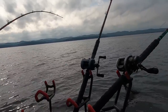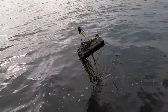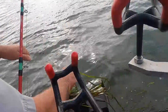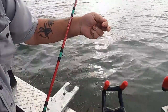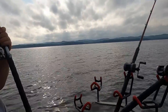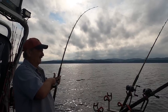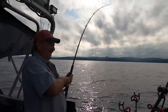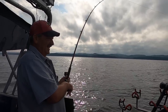Oh. It's hard to gauge something like this when you got 4 pounds of stuff. The whole fish might even be embedded in grass, who knows? Yeah, the whole fish may be in grass. It's hard to say. I want to say it's a big one, but then he could have just a bunch of grass on there. It could be a 20 pounder.